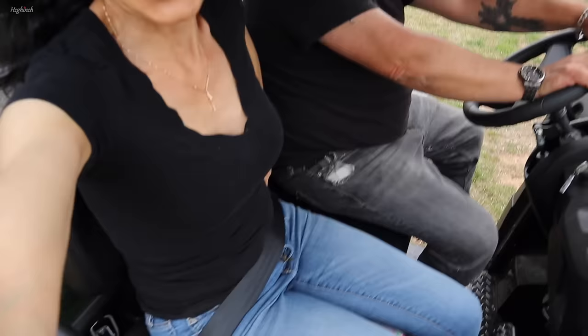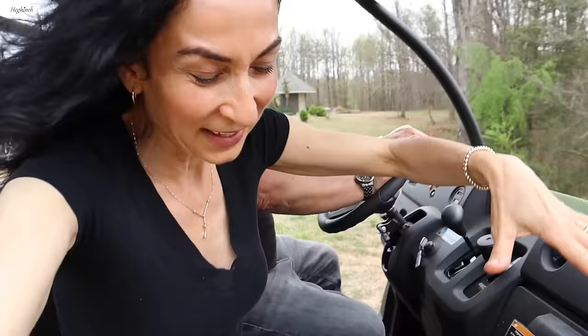All right, you know I'm scared of this car. It's like jumping, it's like a grasshopper. I always think I'm gonna jump out of the car if he goes too fast.